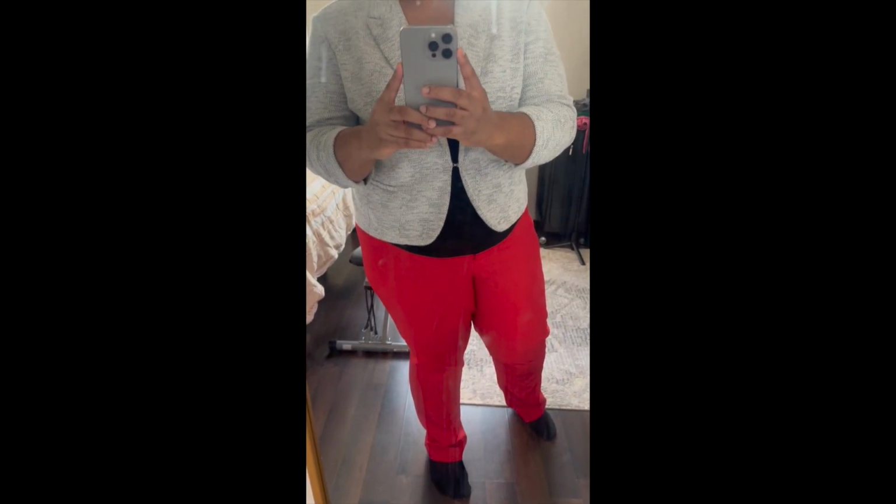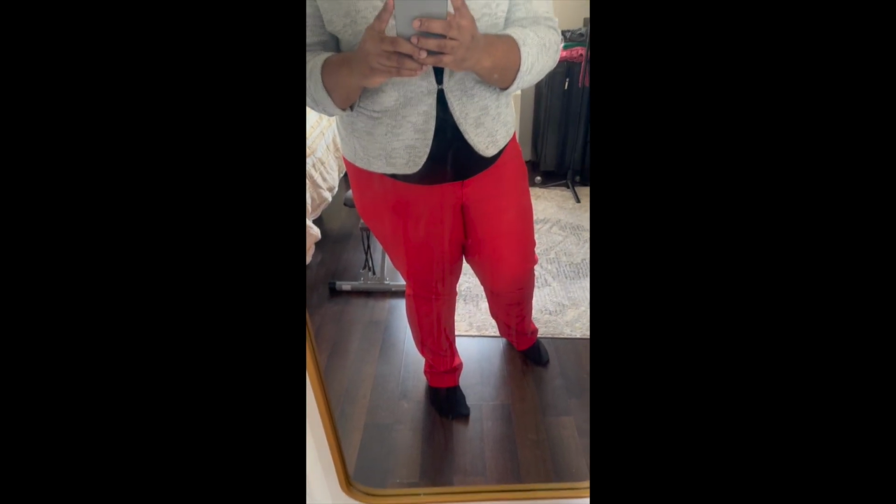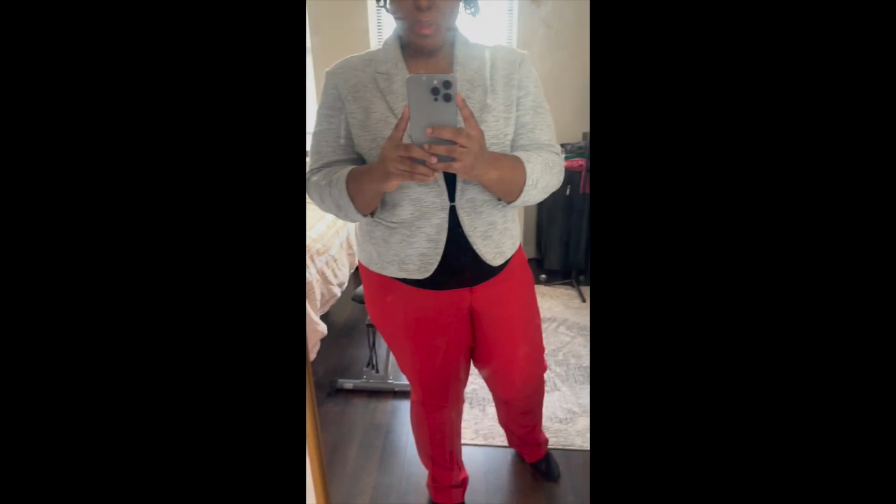Bye. Here's the outfit. My dirty mirror. I need to clean my mirror. Oh my gosh, this is embarrassing. But the red pants, black socks, black top, black and white blazer. Probably doesn't even go together. I would have worn this blazer with an all black outfit, but it is what it is. I'm going to work. Bye y'all.